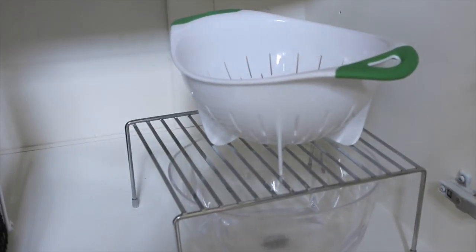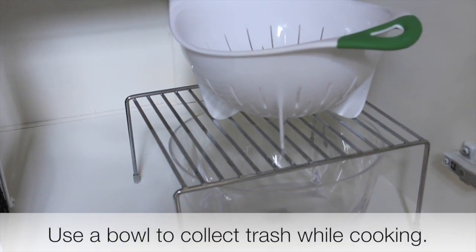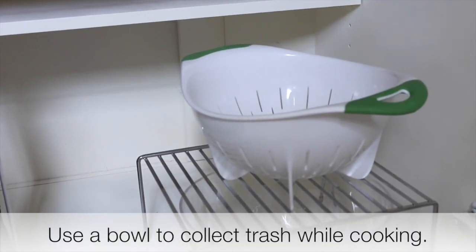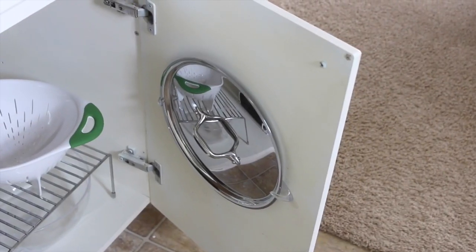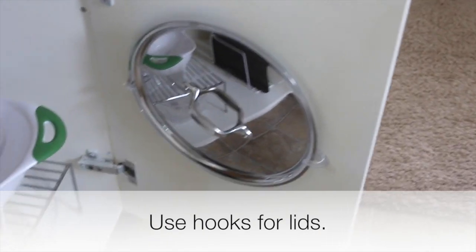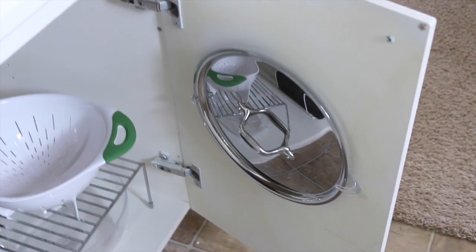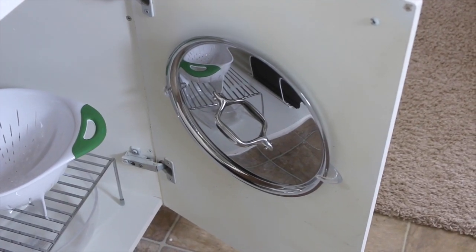And here we have the big bowl. I use it to catch trash while I'm cooking. And then colander. Right on the door you can see I use those clear Command strips, and so then the hooks keep up my lids. And I really like that solution. I use it for all of my pot lids. I keep the bare minimum amount of pot lids possible.